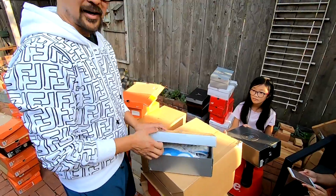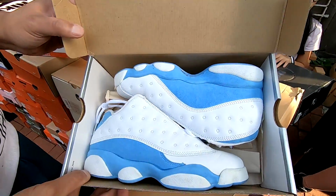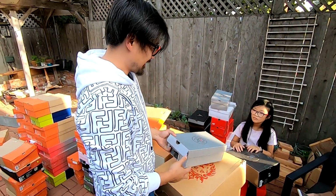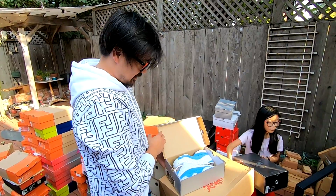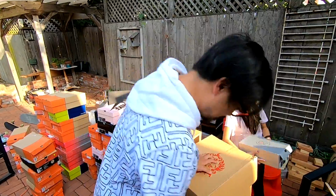Oh, the first Jordan I ever bought Stacy. Some Jordan 13 lows. So her size 6. Those are lows, huh? They almost look like mids. I think they probably are mids, but they called them lows. Yeah. Those are mommy shoes.